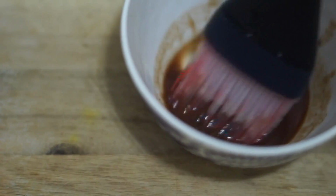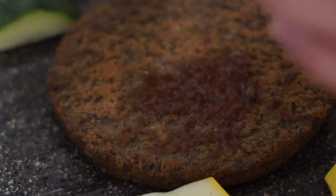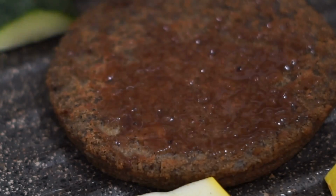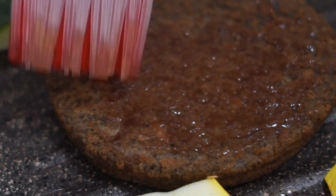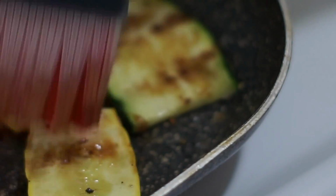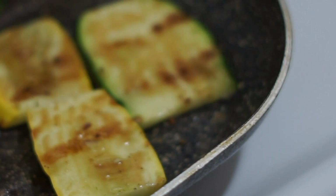And then once I had both sides nicely grilled, I went ahead and brushed on some of the steak sauce that I got. I find that this is very similar in flavor to the steak sauce I'm used to, but it's not as sweet because it doesn't have any added sugar. So it's a little bit thinner. It's got more of a tang to it, but it's that same flavor that I remember. I brushed it on the veggie burger itself as well as on the squash and zucchini, and then flipped it one more time to let it caramelize.